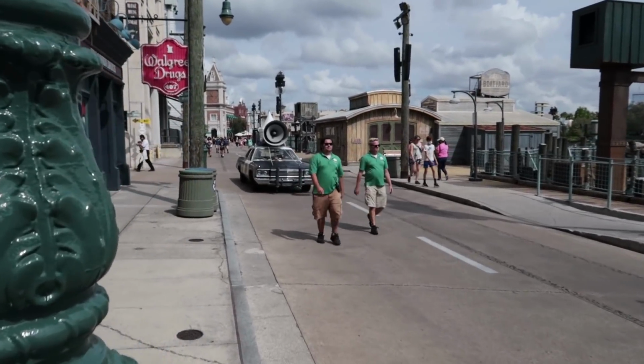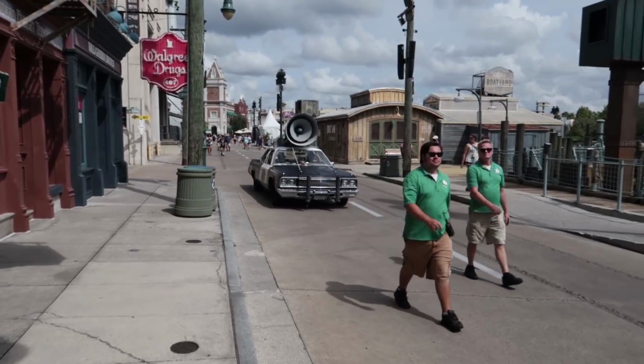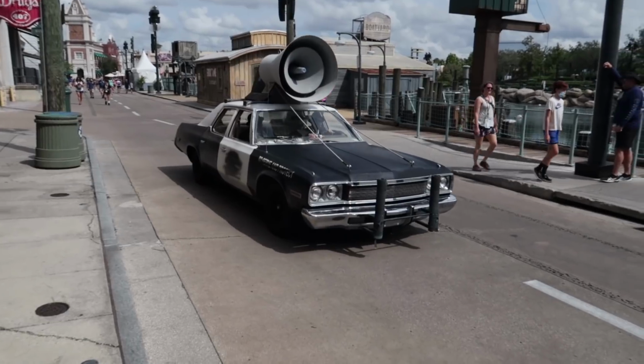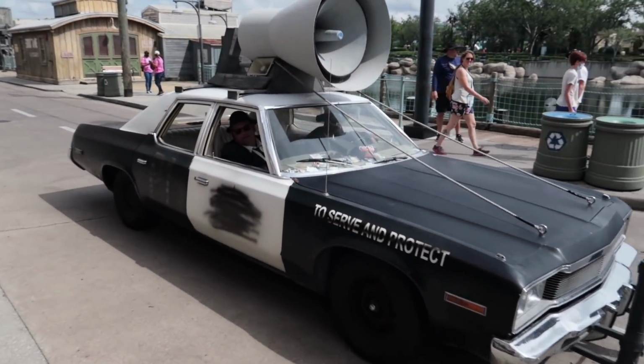Let's just say hello to the guys. But you guys can do this. This is where they tend to hang out, get selfies, say hello, chat with them a bit. I mean, hey guys.